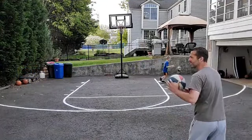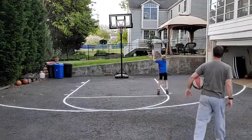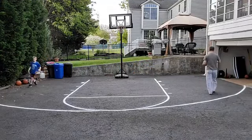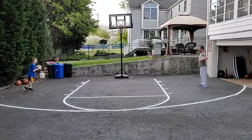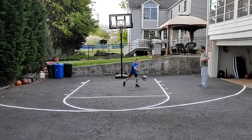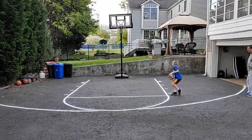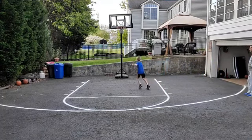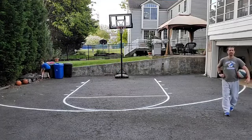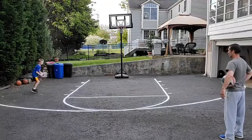Good. Okay. Face the basket first like you're being guarded. Take it up on a hard dribble. Go. Good pivot turn. That's better. Focus in on what you're doing. Good. Better. Square up. And if you're not squared up all the way in tight, when we release, that ball's gonna go off left or right.